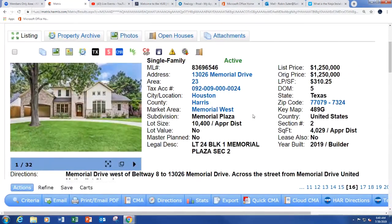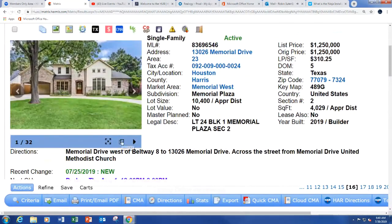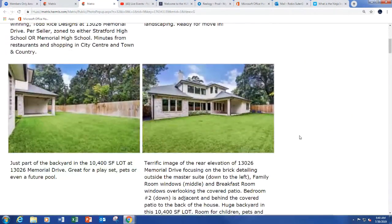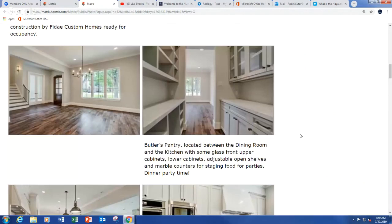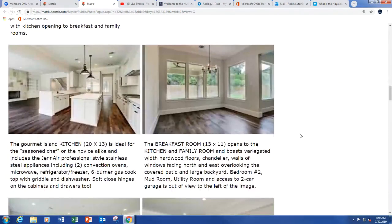13026 Memorial Drive in Memorial Plaza, $1,250,000, Karen. Okay, this is new construction by Fide Custom Homes. It is beautiful. It has a master down and a second bedroom down, a big backyard, 10,000 plus square foot lot. Beautiful variegated hardwood floors, high-end professional style appliances, double ovens, a beautiful big island. Has mudroom, has a big laundry room downstairs.